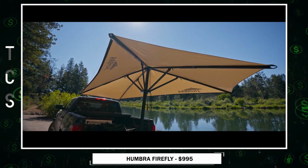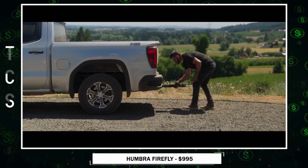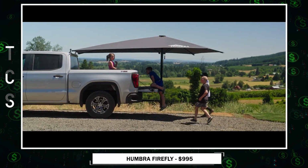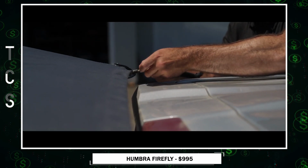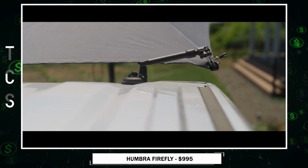HUMBRA FIREFLY, the ultimate hitch-mounted canopy system designed for seamless connection to your receiver, providing maximum utility and weather protection wherever your travels take you. Setting up in under 90 seconds without tie-downs or stakes, it's a breeze to deploy and pack away.